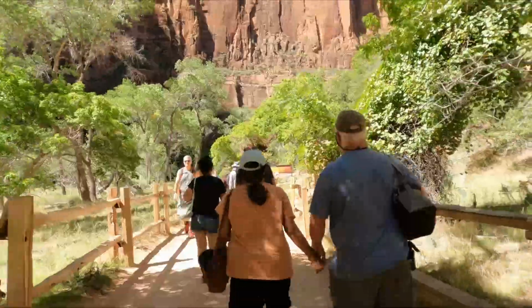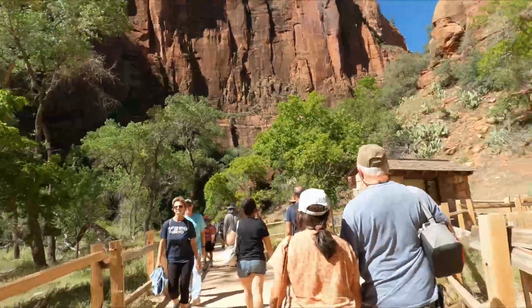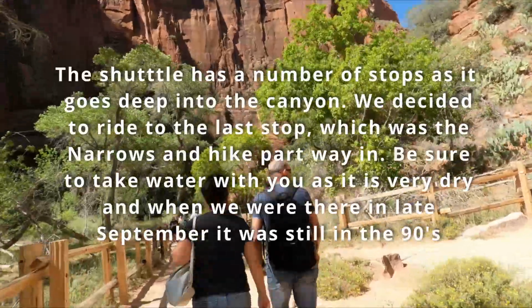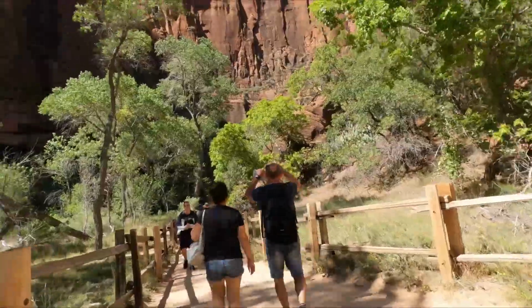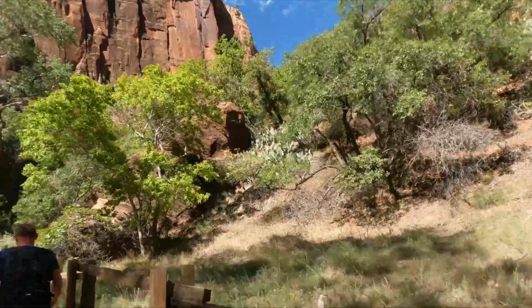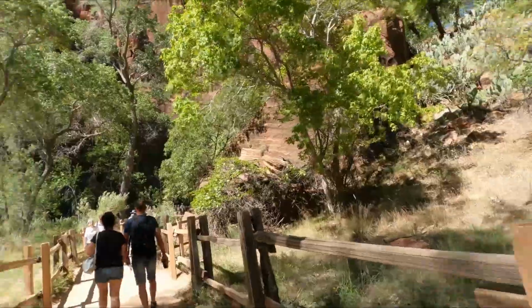So some things you should know about the park. Every year, the National Park Service makes seasonal adjustments to its shuttle schedules and campground availability. Here's what you need to know to plan your visit. You do not need a ticket or reservation to ride the shuttle or enter the park. During the season, shuttle visitors cannot drive personal vehicles on Zion Canyon Scenic Drive.